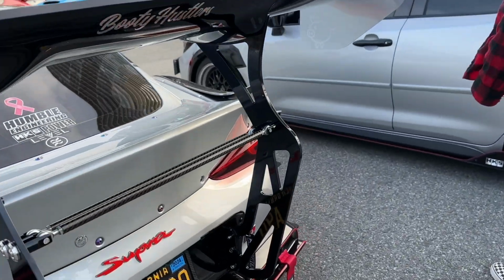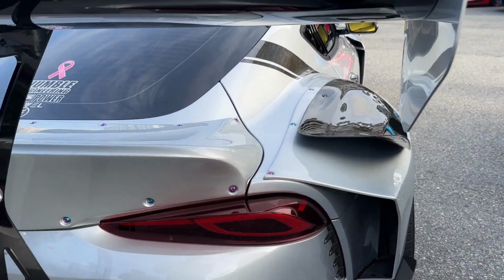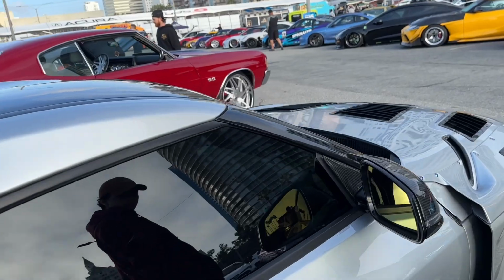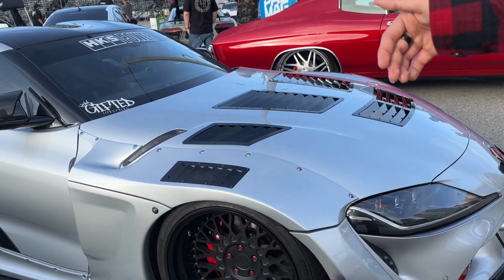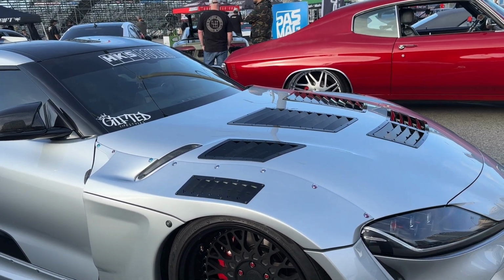Oh, look. He can just unclip it too. He's got like fast disconnects. Pull off the wing. Done. This thing must have insane downforce. I wonder if he tracks it. Why wouldn't he? It's like so much traction on the back. He's got to raise it up.